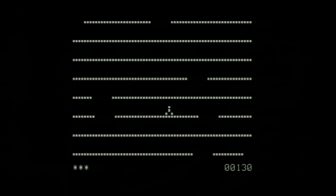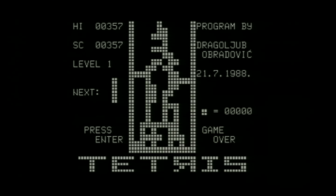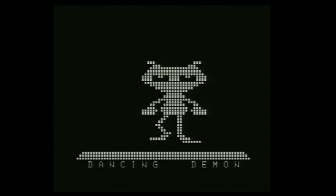This is a port of a jumping jack game that was originally made for Sinclair Spectrum, and this is how it looks on Spectrum. Also, of course, Spectrum also has colors. Galaksija has only black and white video. This is a port of the Tetris game. This is an original adventure game, Inspector Spiridon. This is a port of a dancing demon game from TRS-80.